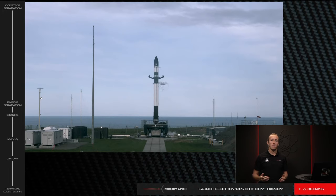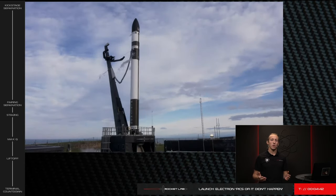Right now, we're at T-minus 5 minutes and counting, and all systems are nominal as we count down to liftoff. If for any reason we need to scrub today's launch, we have daily launch opportunities within the same time window in the days ahead.